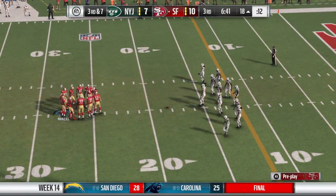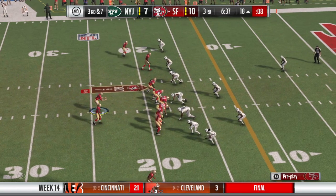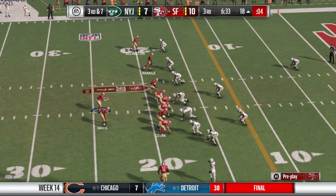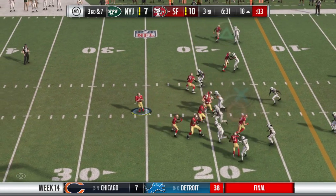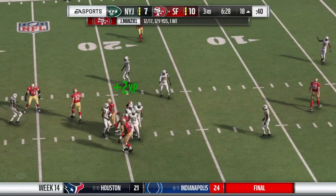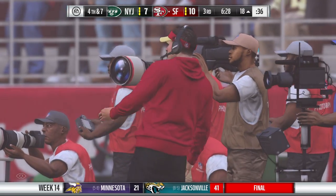This will be the 8th play of the drive. It's 3rd and 7. Defensively, it's a dime look, 6 DBs. And the play clock's running down. They're going to look to throw. And that is incomplete. Garrett Celek, the tight end, was the target. And it'll be 4th down.